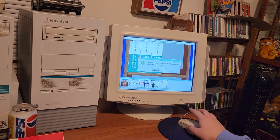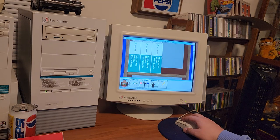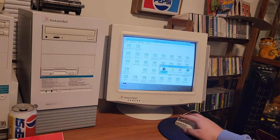And for the rest of the manuals, I do need the master CD, which I do not have on hand right now, so that's not going to get us very far. And software, we got user's guides for Microsoft Money, the Packard Bell Library, and Microsoft Works. So that's really cool.